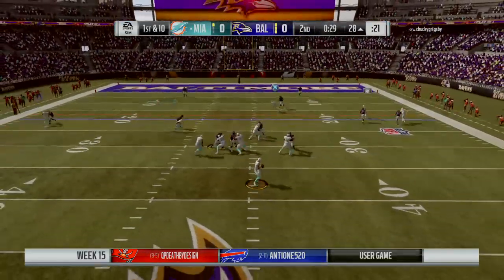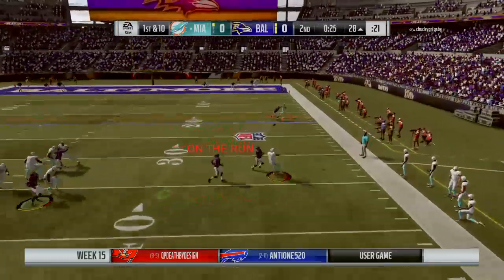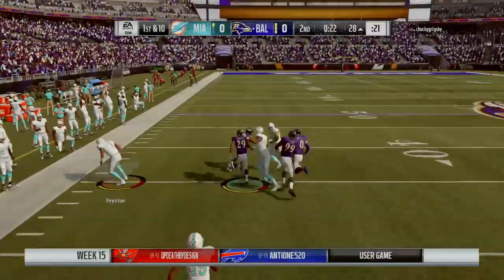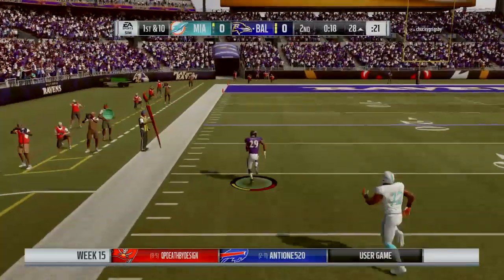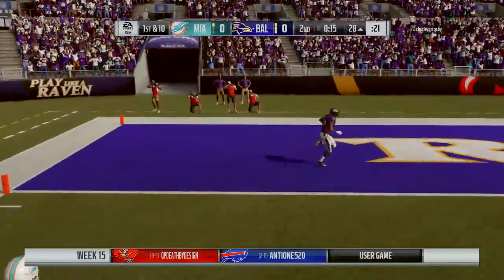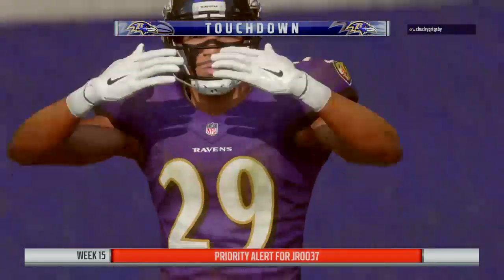On 1st down, Preston. Flush to his right. And this is going to be intercepted. Picked off by Marlon Humphrey. He's at the 50, the 40, 20, 10. And he will bring this back. It's a pick 6 and a Raven touchdown.